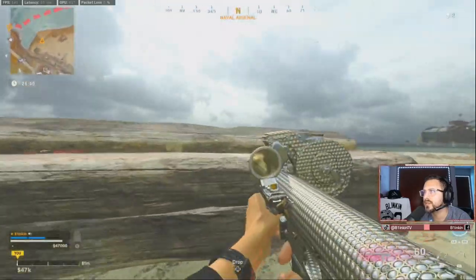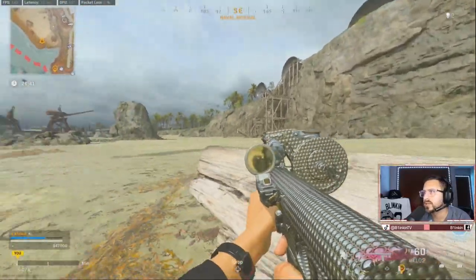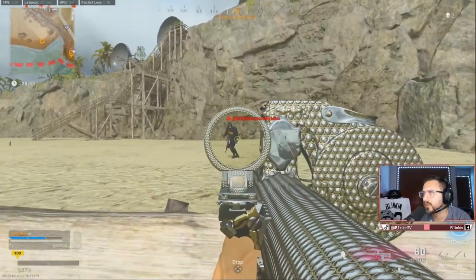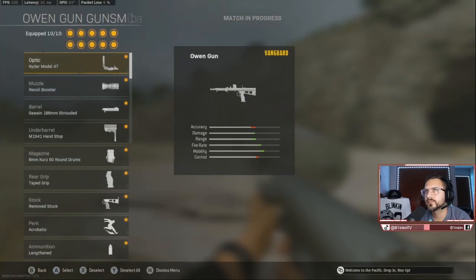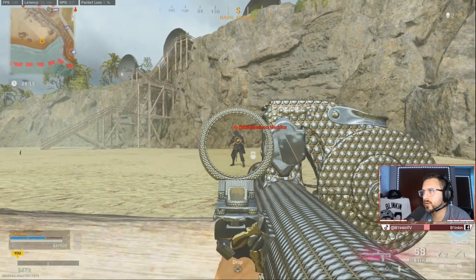All right, I'm gonna mount on these things here. All right, stand right over here. Stand like right here. You just gotta get 10 meters from me. All right. Right there. All right. Hold on. Give me a sec. Owen gun with the Gawain shrouded. All right. Owen gun from 10 meters with the Gawain 188 millimeter shrouded barrel.